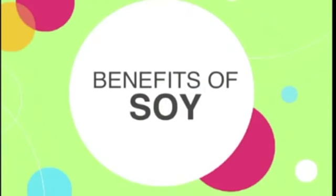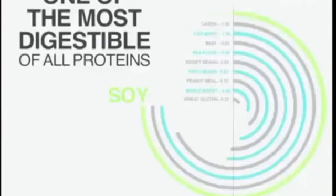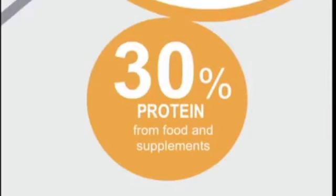Let's talk about soy protein. The best protein in the plant world is soy. Soy is a high-quality, complete plant protein which contains all essential amino acids. Of all plant proteins, soy is one of the top three most digestible. At Herbalife, our philosophy is to make protein 30% of your daily calories to satisfy hunger and maintain muscle mass.